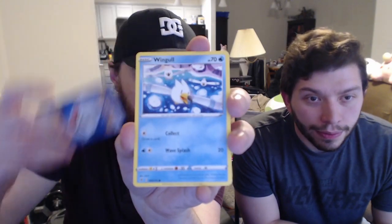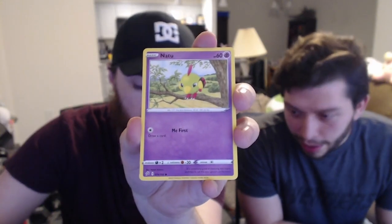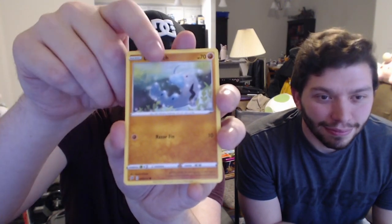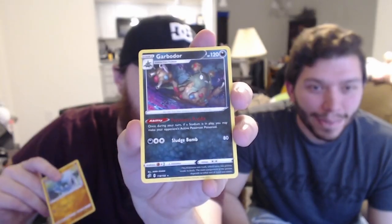Grubbin. Love Grubbin. Grubbin's cool. He's a good boy. Wingull. My first shiny in the Hoenn region. Very sad about it. Barboach. Reverse holo. Barboach. And. Garbodor. Garbage. Dude, the garbage pack literally had garbage. Big garbage. It's fine. No one likes Rebel Clash.